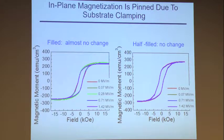So if we just look at SQUID curves and if we look at the magnetization in the plane, if we look at something that's filled or half filled as a function of applied field, nothing changes because in plane everything is absolutely clamped to the substrate and nothing can move.